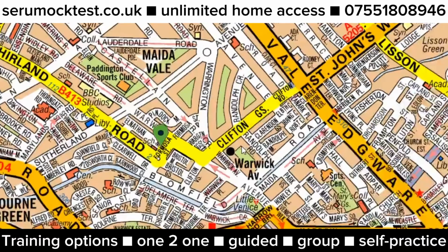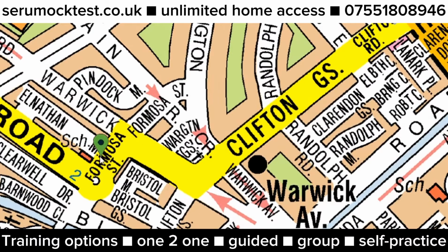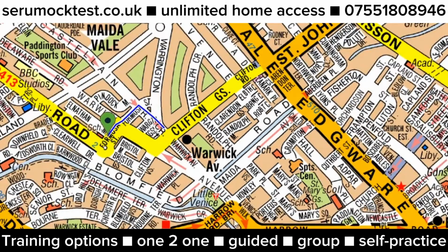So we're starting from Forsoma Street, and then we will come out. We start on the green marker, and then we keep ourselves left. It's a 2-way street, and then we can join Forsoma Street, the road leading to Warwick Avenue. So we join there. Then we'll turn right onto this road, and this is a joining, so it's fine. This arrow doesn't bother me. Any one-way street you can join from the side roads, as long as you're not driving on the other side. So we would continue here.